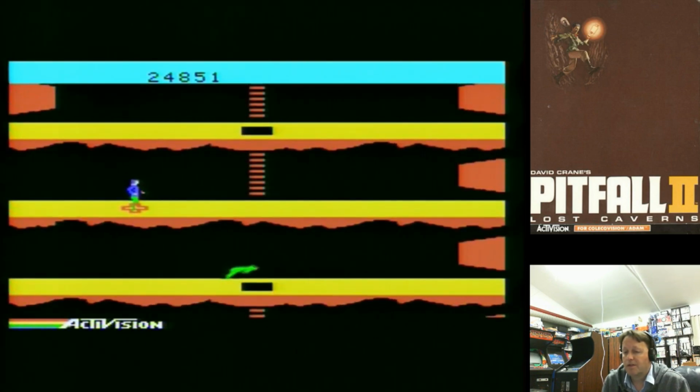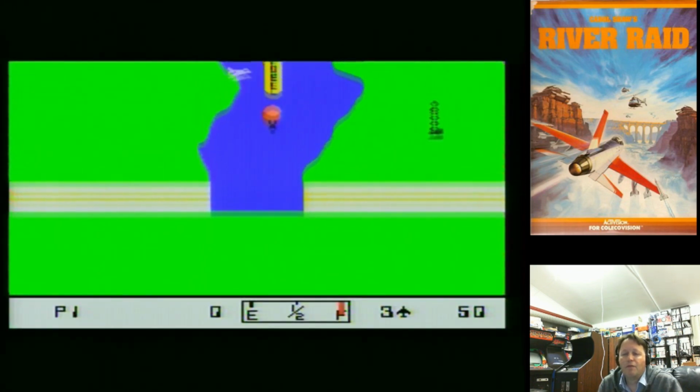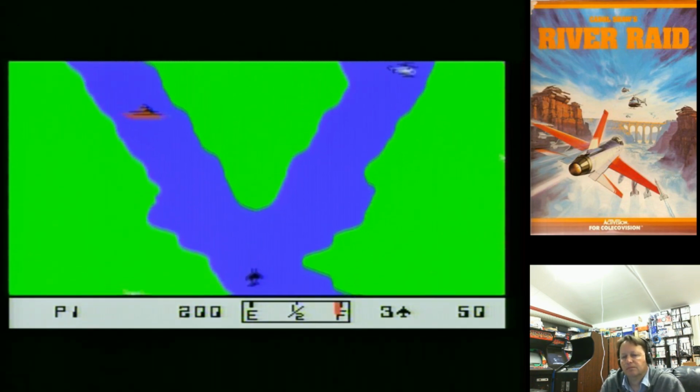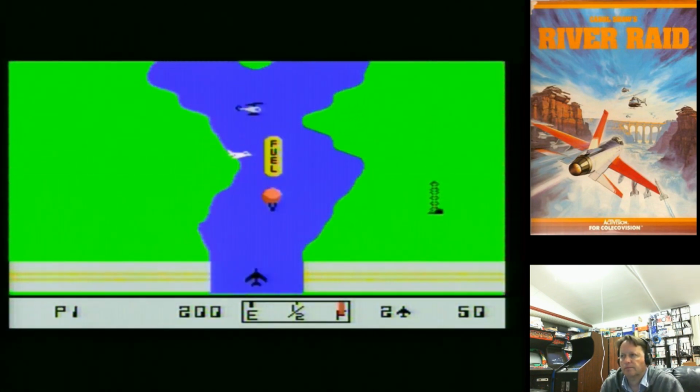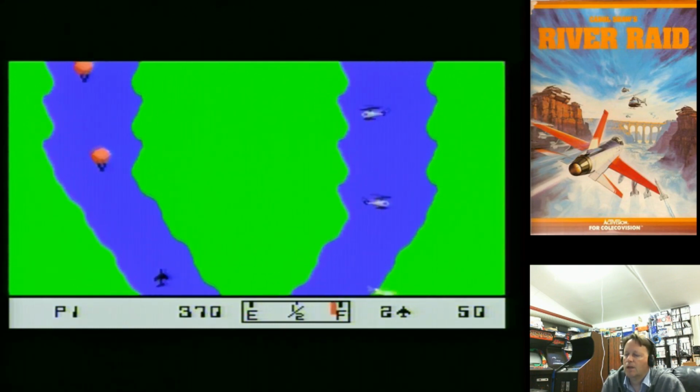Alright, let's try our next game. Okay, so next we have River Raid. Once again, a game I have played a lot, so I better be mean to myself and start on a high level. So this is level 50. Okay. All the things crash into the riverbank. Oh my god. Out of practice much.